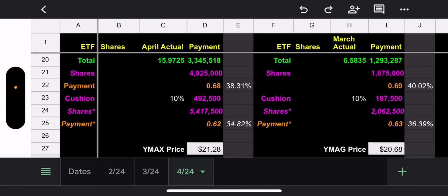So obviously, if I only own YMAX and YMAG, I'm going to own some other high risk, like the Defiance funds. They're always going to pay more than 40%. So either way, that's my estimate. In the end, my estimate for YMAX, let's recap, is 62 cents, which would yield 34.82%. And YMAG, my estimate is 63 cents, and that's a yield of 36.39%. So currently, YMAG would yield better by not even 2 points than YMAX. But in my opinion, both of these funds are amazing.